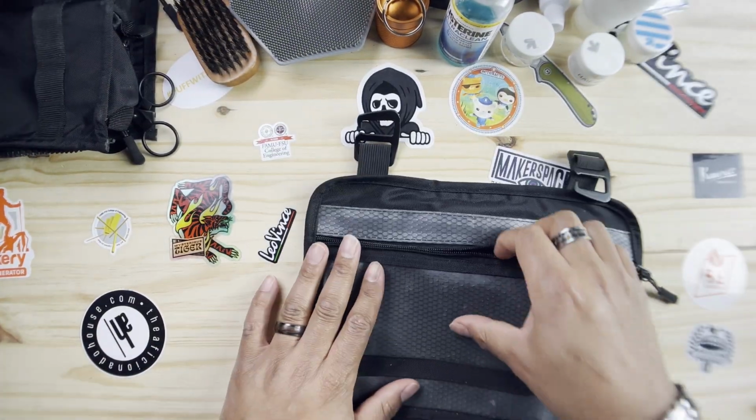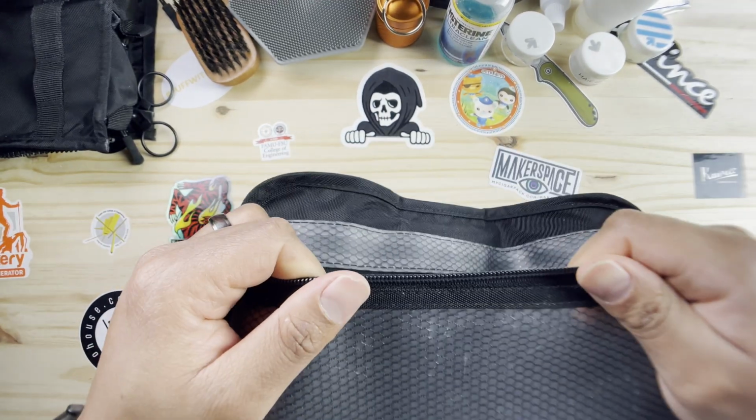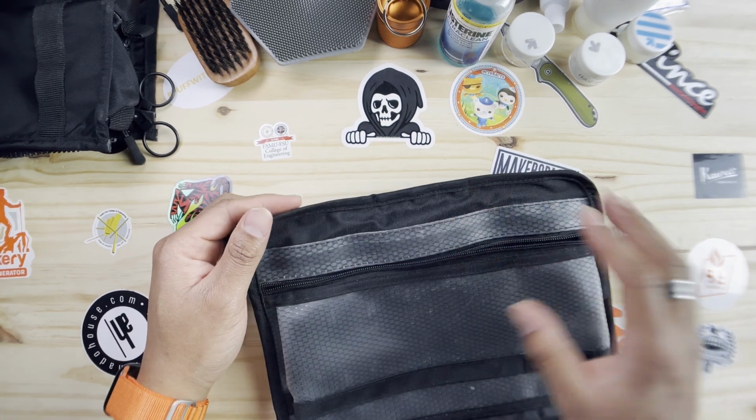And now, like I was saying with Pod 1, TSA may give you a hard time about this section because it's not truly clear. If this were a little more clear and just came right off, that'd be perfect. You can just stick it back on and move on your day.